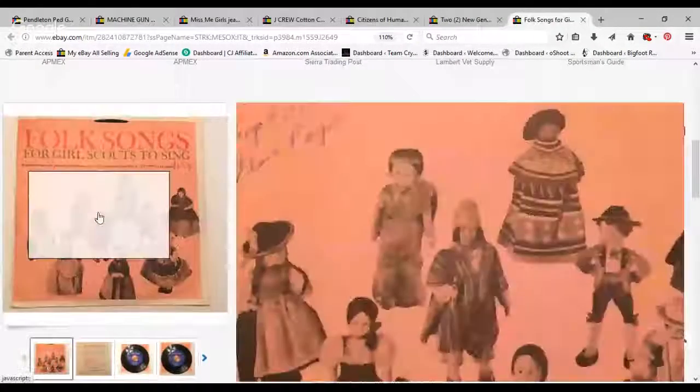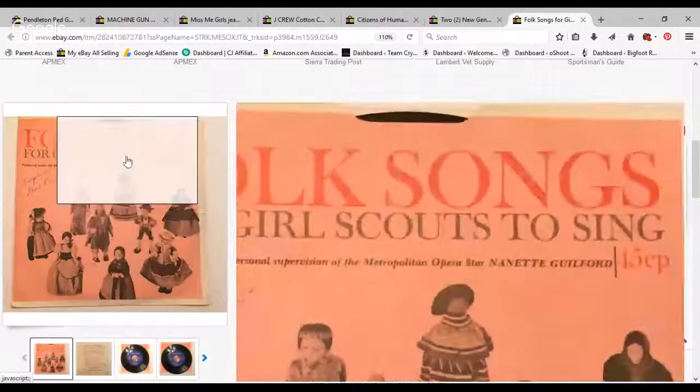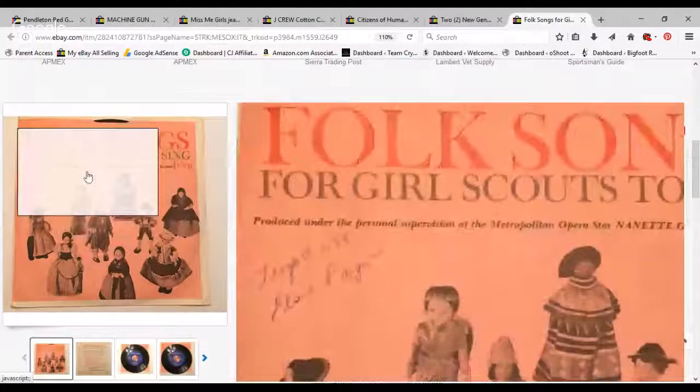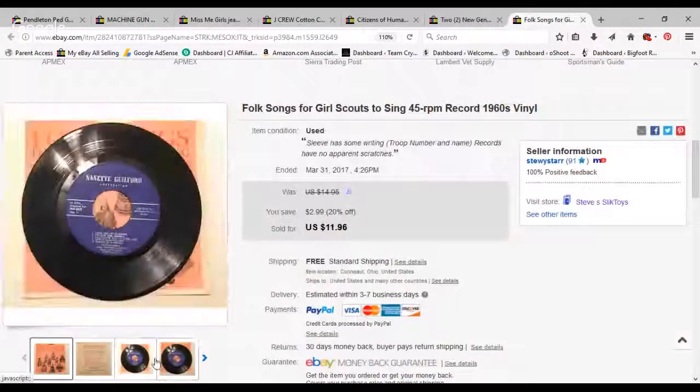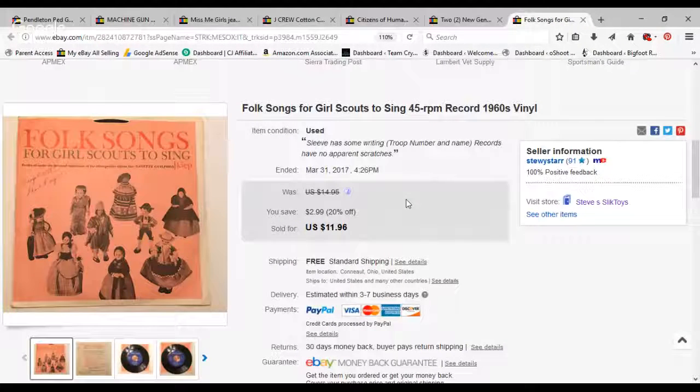because I also sold this one, which is another Girl Scout record, to the same buyer. This is Folk Songs for Girls to Sing from the 60s, also done by Nanette Guilford, who was the director. This one was also in phenomenal shape. You can see how nice that looks. It also played well. This record, the other two that I just showed you, and one other that I have in an earlier video, I got all four of those for 49 cents together, not a piece, together. 4 for 49 cents. That's what our Goodwill charges for books and records.